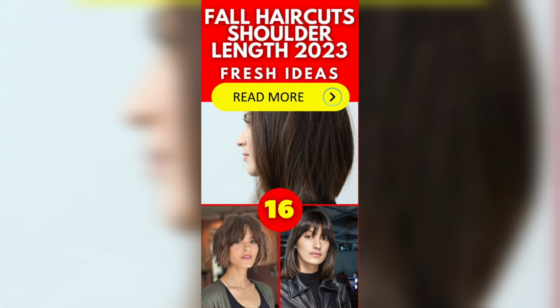Versatility and styling. Despite its simplicity, the blunt cut bob offers versatility in styling. It can be worn sleek and straight for a sophisticated look, or styled with soft waves or curls to add texture and volume for a more casual or romantic vibe.